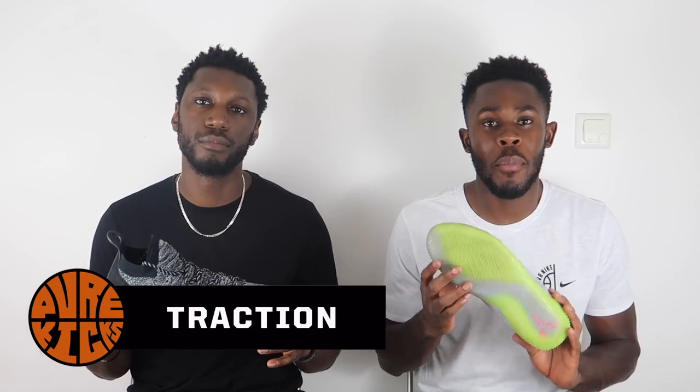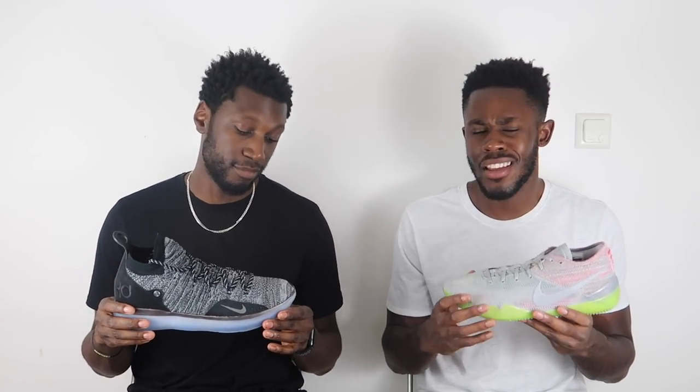Next up, talking about traction. Over here in the Kobe, what we have is the Killmonger skin traction pattern. And this worked like an absolute charm. I absolutely loved the traction on this. It was amazing, bit the floor really, really well. Wouldn't really recommend it for outdoors, obviously translucent outsole, but yeah, amazing traction over here.